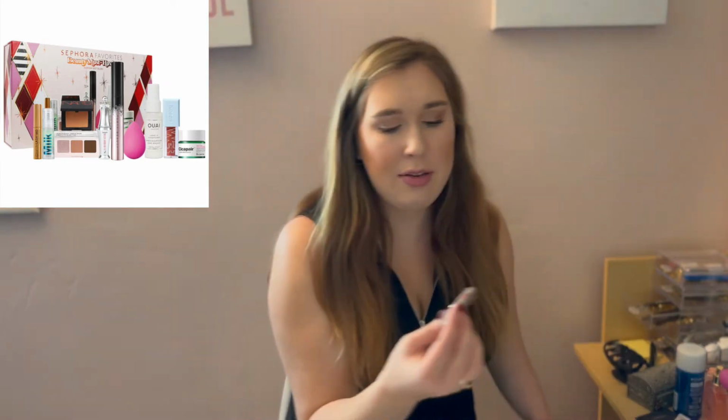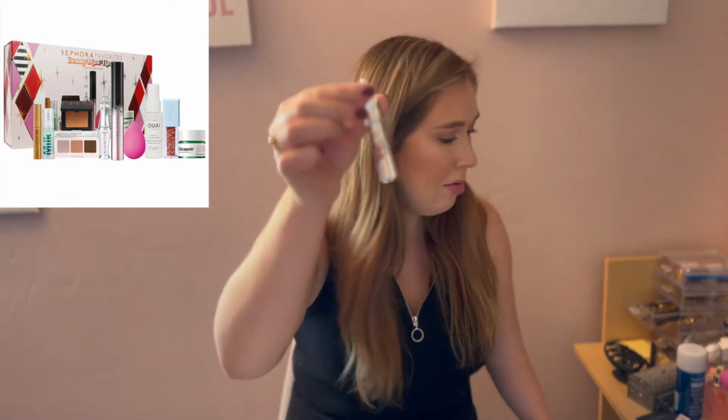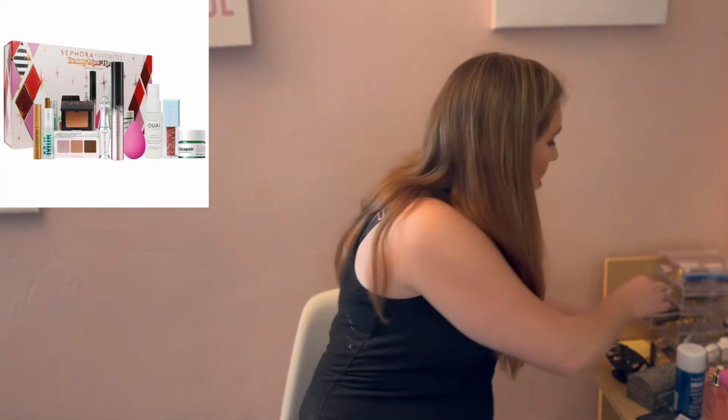This is the Benefit 24-Hour Brow Setter Gel. I have not tried this one. I've used the Give Me Brow. I would be really interested to try out that one and compare that one to this one because I do really like this one. This one is clear as well, which I think is really great for everyone because you know that if you're purchasing this, you're not getting it in a specific shade that's not going to work for your eyebrows. I think that's nice. Yeah, I would be really interested to try this out.